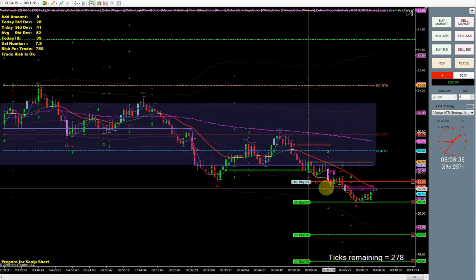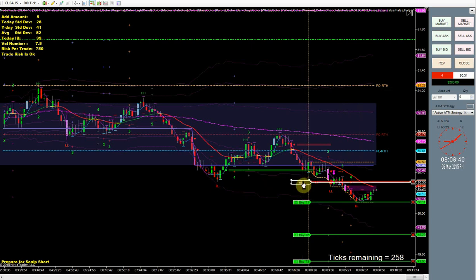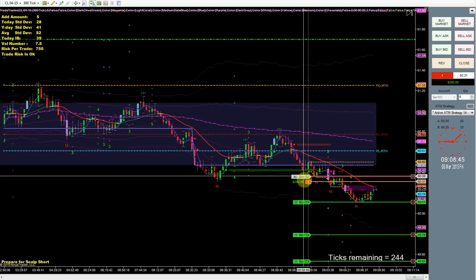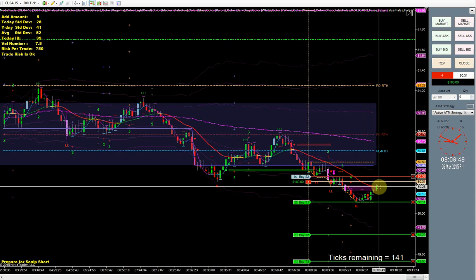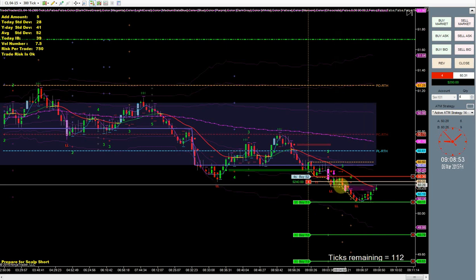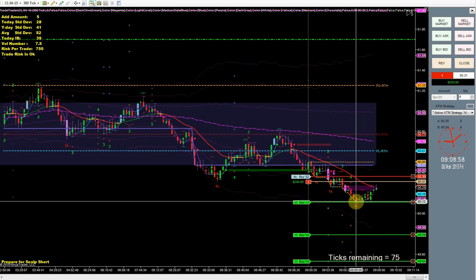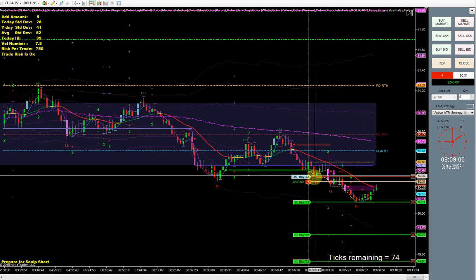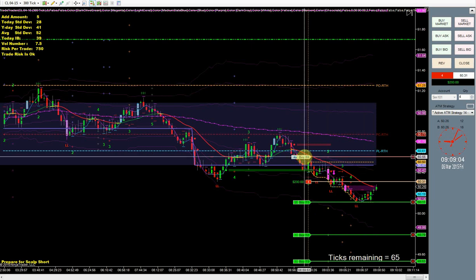Nah, on second thought, we're taking risks today, so I'll give it a little bit of room here. Not a lot. But as you guys can see, the trend trade did give us a nice push down here. And in fact, we are pretty much in a downtrend, so we'll just see what the market's going to do.